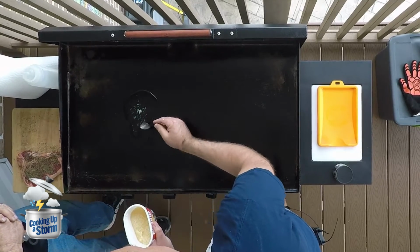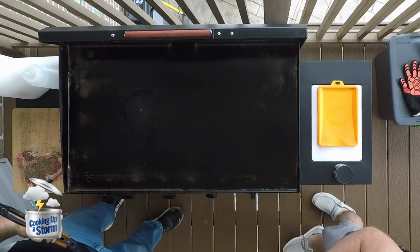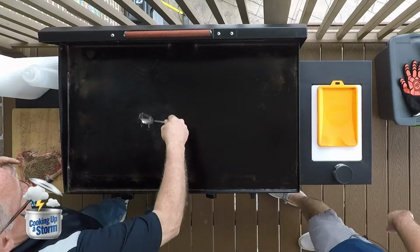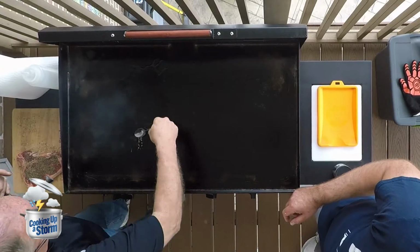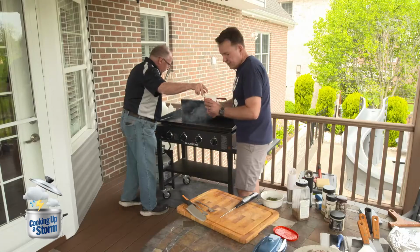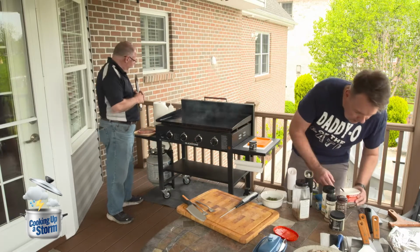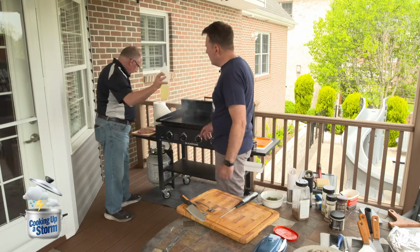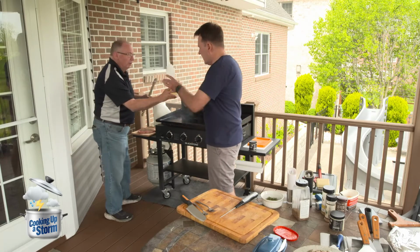This is going to give it a little bit of bacon flavor. Give me your spoon. I'm just going to spread it around a little bit. Okay, that's good. Now we're going to use a little bit of a different method with this. We got our oil. We're going to put a little bit of oil. Hold on to the bottom, the bottle's hot.